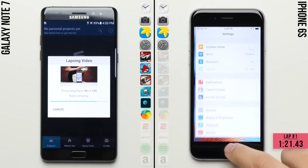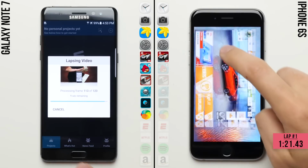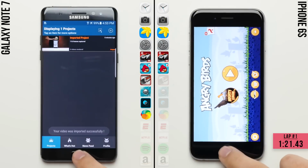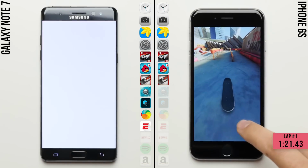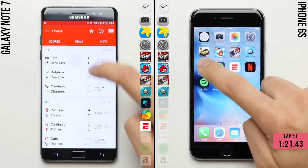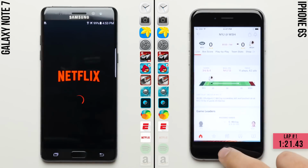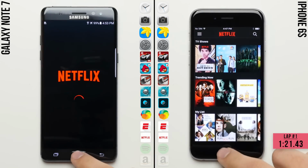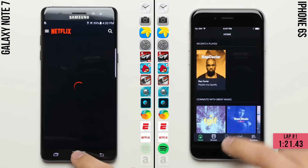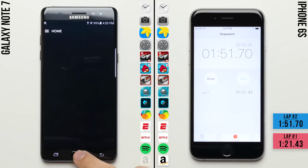So we may just end up seeing the impossible here, with the iPhone having a shot at lapping the Note 7. All it has to do is keep enough apps open in the background, and so far it's had every single app ready to go. So the iPhone is closing in, with it having both Photoshop Mix and Lapse-It open as it does ESPN, and it's lapped the Note 7, passing it in Netflix and finishing the second lap with a bang with a total time of 1 minute and 51 seconds.